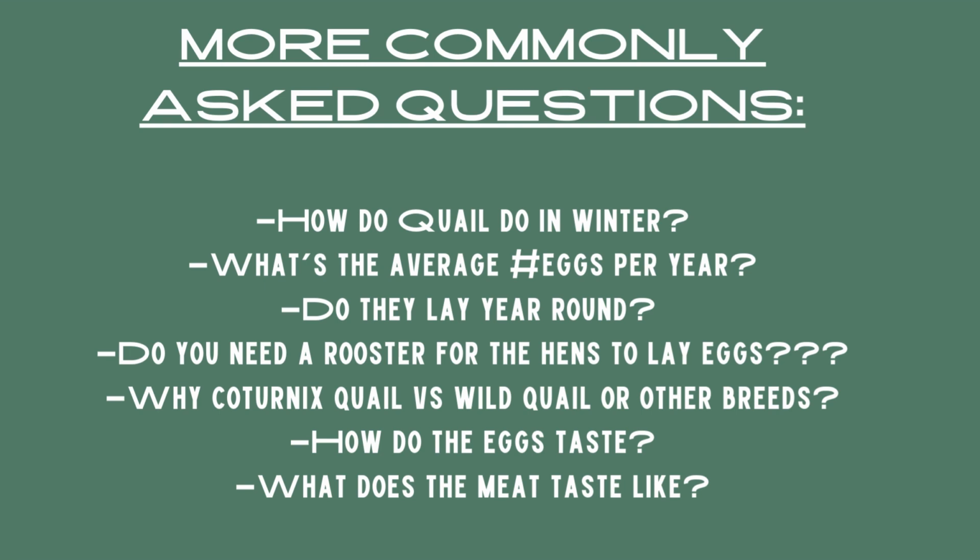We raise ours for meat and eggs. So Coturnix quail, they're more tame. They're easier to handle. They grow up a lot faster, and they're going to lay eggs year round. So ultimately, if you're raising them for meat, you're definitely going to want Coturnix quail. If you're raising them for eggs, you really are too, because the reason, at least in Utah, why you only see baby quail running around certain times a year is because they only lay seasonally. So ultimately, for self-sufficiency, I think Coturnix quail is the way to go.